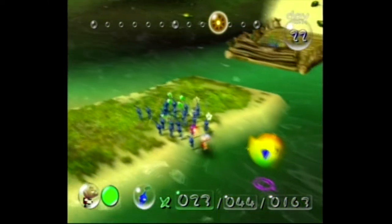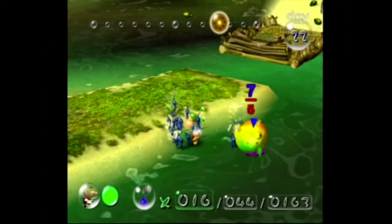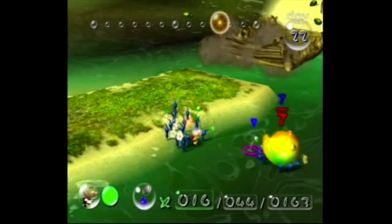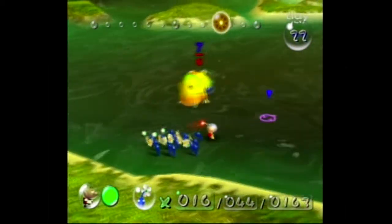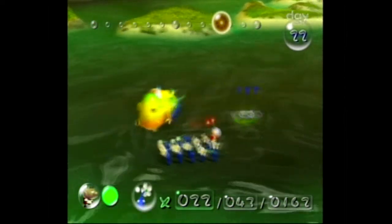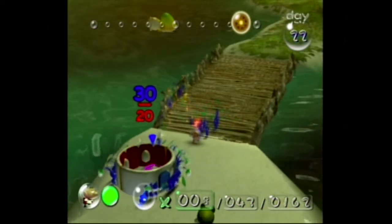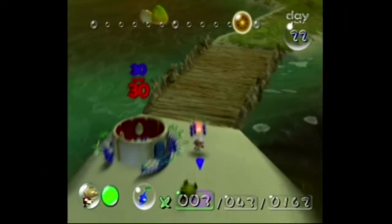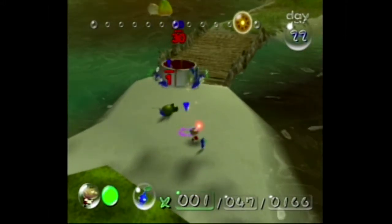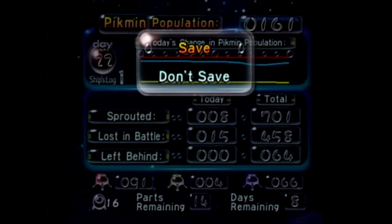Okay, I guess while we can wait, we can take that across. Where do they think they're going? Why are they going that way? Like, the thing's right there. There we are. Yeah, so I'm gonna carry that. I've been wanting so much. I don't know how to talk. Alrighty. Next day.